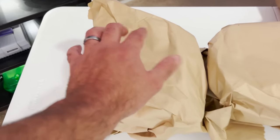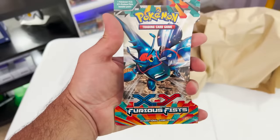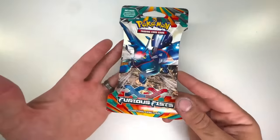Moving on to item number two. Let's see what we got. Are you ready? It's $25, surprisingly, for only one booster pack. It's a Furious Fist sleeved blister. Here we go. So Furious Fist.